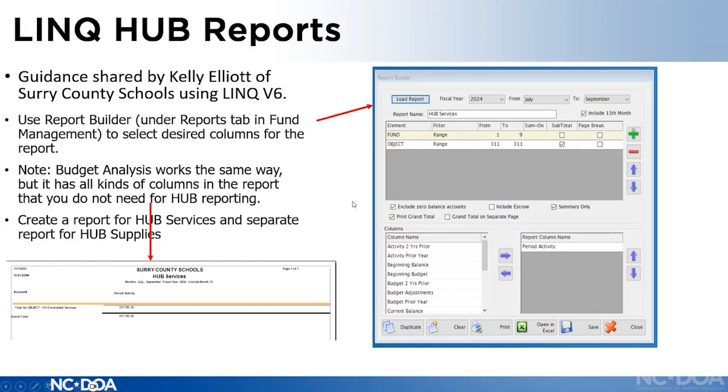Link, again, this is used by many school systems. This guidance was provided by Kelly Elliott of Surrey County Schools using Link version 6. Prior to this, we had very minimal screenshots that we could share with you, but she shared that she uses the report builder under the reports tab in fund management to select the desired columns for the report, and that budget analysis works in the same way, but it has all kinds of columns in the report that you don't need for hub reporting, and you can create a report for hub services and a separate report for hub supplies.